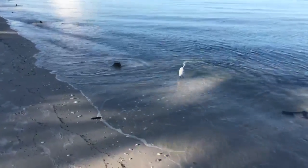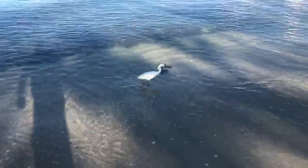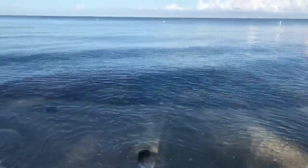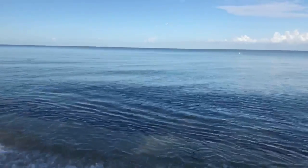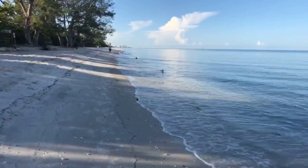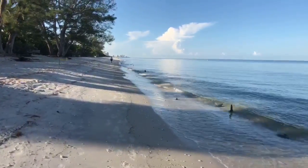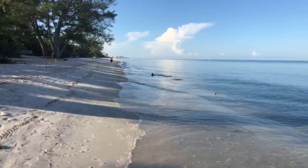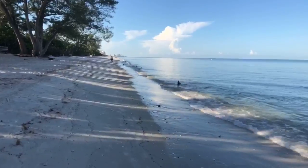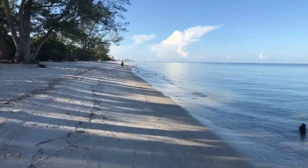Lots of little snowy egrets out here this morning, fishing for their breakfast. One just flew by with a fish in his mouth. I see somebody up here with their dog in the water. As much as I love dogs, you're not supposed to have them out here on the beach.